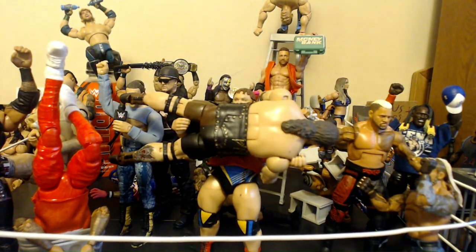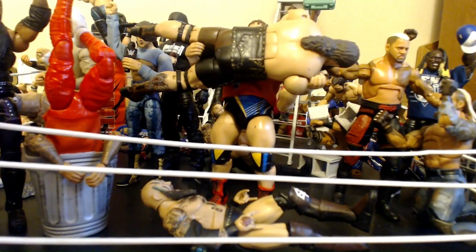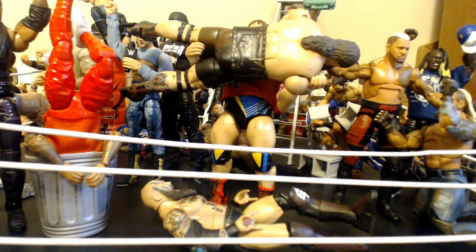Moving officially now into the ring, you got Otis. He's lifting Ivar up high on his shoulders. And then you got Eric down there. He's about to absolutely squash Eric using Ivar. That's going to be nasty.